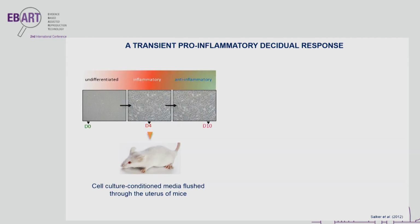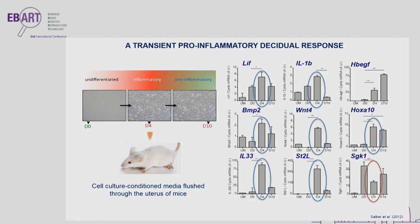And we know this secreted inflammatory response is important for receptivity, because if we take media that we've cultured from our cells and flush it through the uterus of the mouse, we then see an increase in a whole host of receptivity genes at day 4. You don't see any increases in unconditioned media, so that's media without cells present, or by day 8 when the anti-inflammatory response has kicked in. You do not see this.